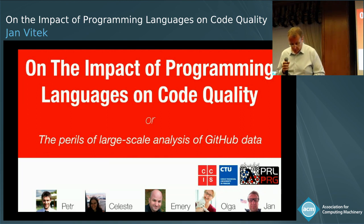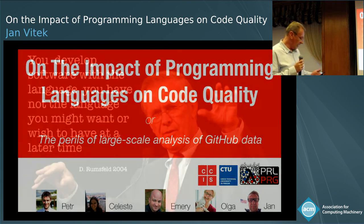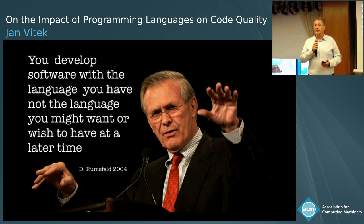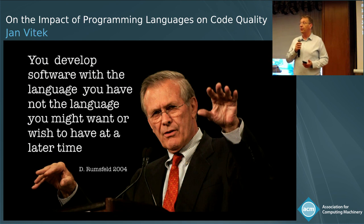So we know that choosing a language is tricky because once you have picked it, you're stuck with it. So you may as well try to pick the best language there is. Problem is, what is the best language? We could say maybe the best language is the language that has the fewest bugs. All right? What is the language that has the fewest bugs?